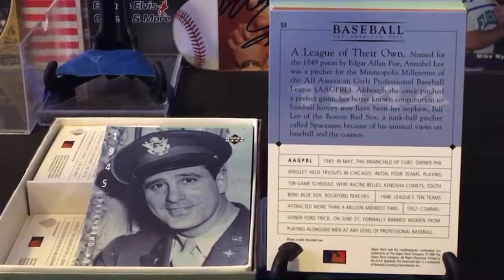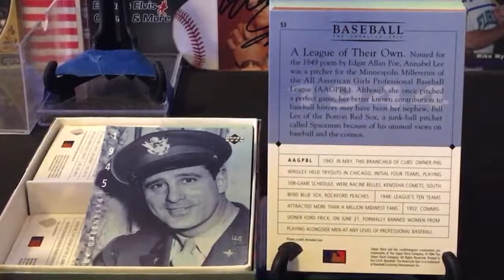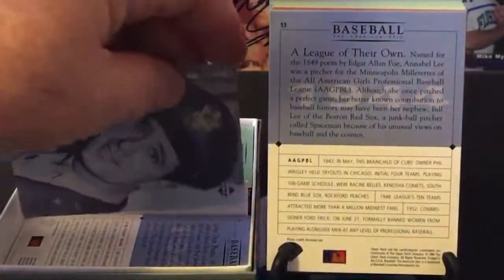A League of Their Own, named for the 1849 poem by Edgar Allan Poe. Annabelle Lee was a pitcher for the Minneapolis Millerettes of the All-American Girls Professional Baseball League, the AAGPBL. Although she once pitched a perfect game, her better-known contribution to baseball history may have been her nephew, Bill Lee of the Boston Red Sox, a junk ball pitcher called Spaceman because of his unusual views on baseball and the cosmos. So Hank Greenberg in 1949 is in the books.